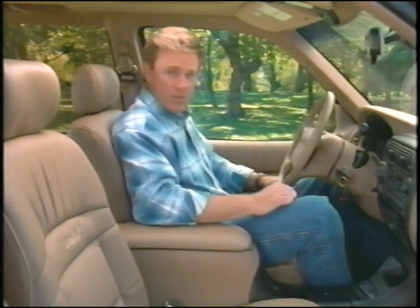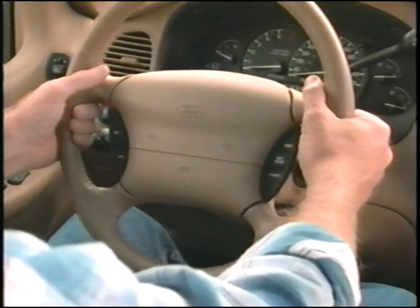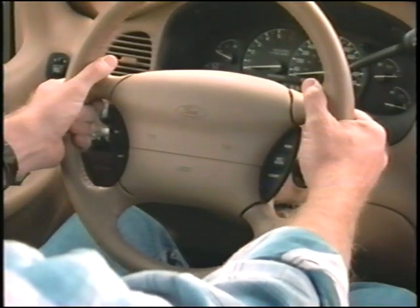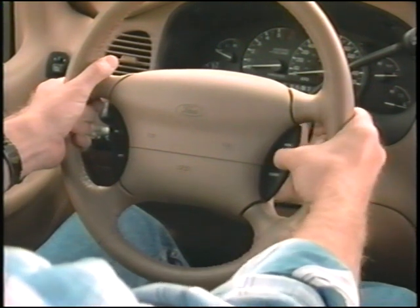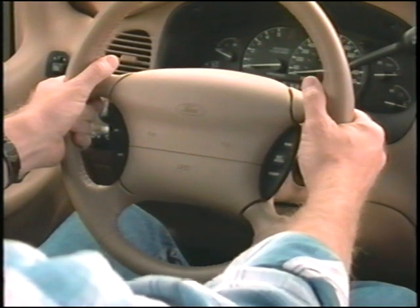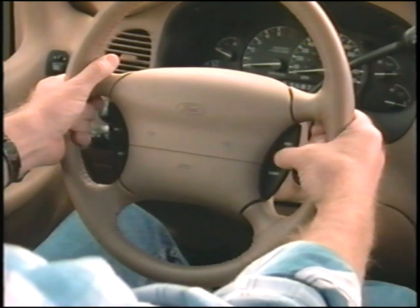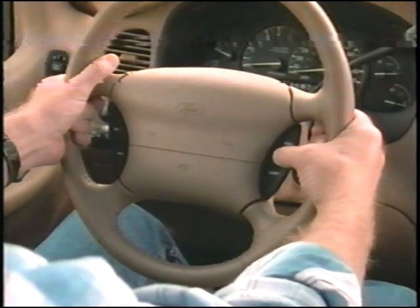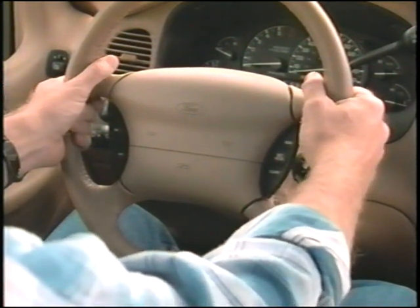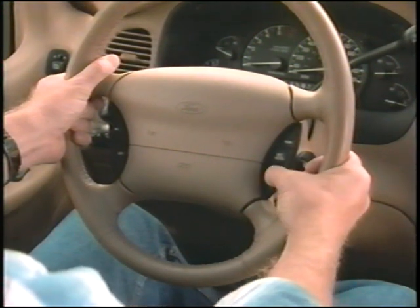The speed control is another system that you should know about. If your Explorer has speed control, it allows you to set the speed of your vehicle when you're traveling more than 30 miles per hour. To activate the system, press the on button. Then set your speed by continuously pressing the Set Accel button until you've reached the speed you want. Once your speed control is set, you can increase your speed by just tapping the Set Accel button. Each time the button is tapped, your Explorer will increase its speed by 1 mile per hour. To slow down, either continuously press the Coast button or tap the Coast button to decelerate in 1 mile per hour increments.